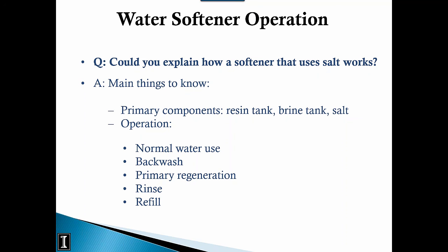It'll first run a backwash cycle that'll push any sediment off the top of the resin, and then it's called a brine draw. It'll pull the very concentrated sodium chloride solution through, and that equilibrium pushes off the calcium and magnesium. That's the primary regeneration process. And then it'll rinse all that extra salt water out to waste before it puts the softener back in line with your normal water use.